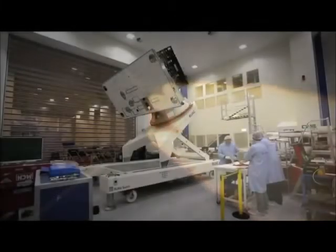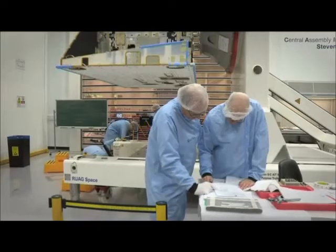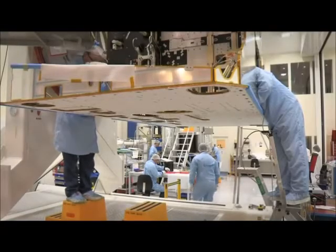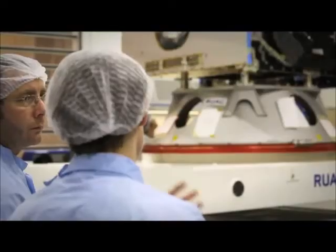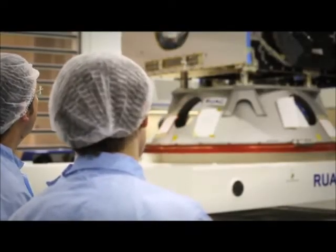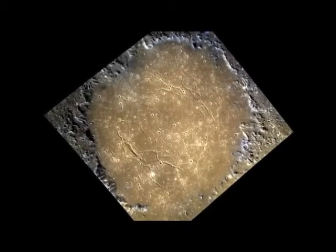Launch is on schedule for 2015. Not long to get Bepi ready. It's a long time in the planning and will take a long time to get there. But once at Mercury, BepiColombo should solve many of the mysteries that Messenger has uncovered. In the meantime, images of Mercury, never before seen, are being sent back all the time.